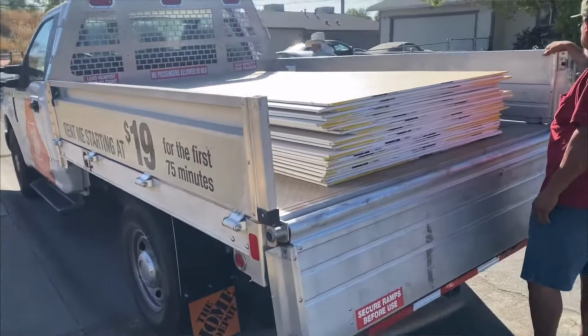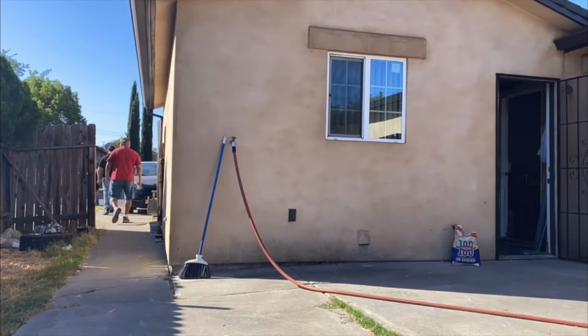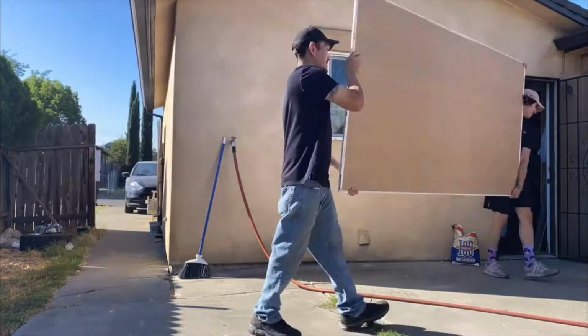So next we needed drywall. We went with like 25 to 30 sheets. To be honest, I think it took 31 sheets, I believe. So we had to go back and get one more. So if you want to play it safe, get 31.